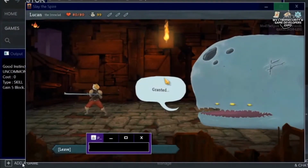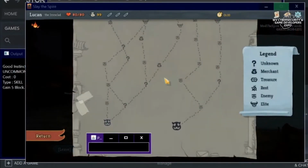Choices. Meow event. 1. Leave. Choices. All right. Return. Go ahead and pause. Score 0. 1 monster 0.